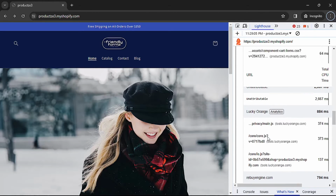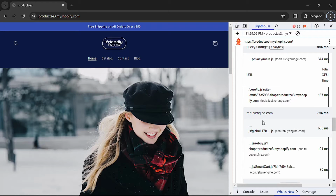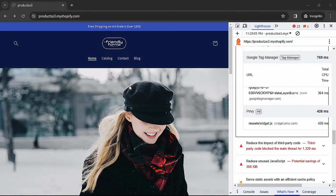But we also see this here that says Lucky Orange. This is a heat map app that I installed in this store. It essentially helps a store owner understand why some visitors aren't converting. If we scroll down some more, we see another app that I installed called Rebuy Engine, and another one called Privy. All 3 of these are apps that I randomly picked and installed for this example. But what we're going to cover here can be applied to the overwhelming majority of Shopify apps. And while these can be useful to a store, according to the Lighthouse test, they increase our JavaScript execution time and negatively affect our site's load speed.